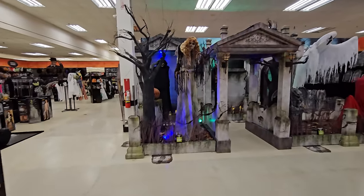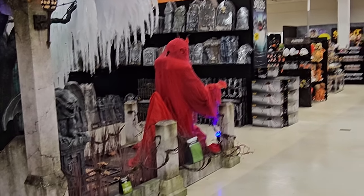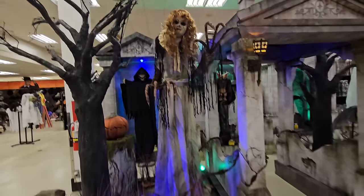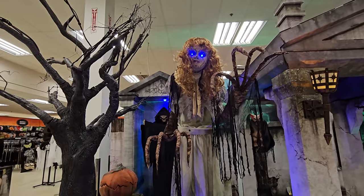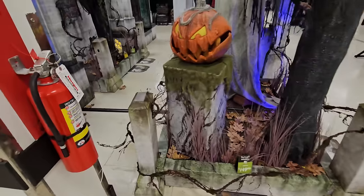All right, let's come on over here and say hello to these guys first. Ooh, I can see they have the Hex Spawn over here. He's got his back turned to me at the moment, so let's go ahead and check out Darling Dolly and see if we can get her going. Come on, Dolly. Come on, here we go. All right. Gotta love Darling Dolly.